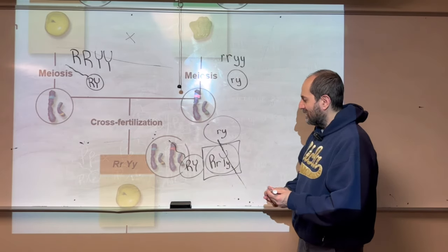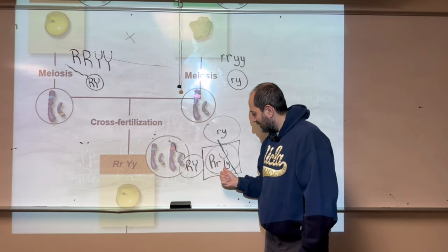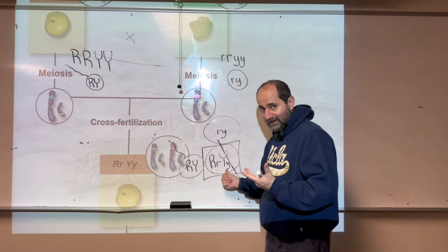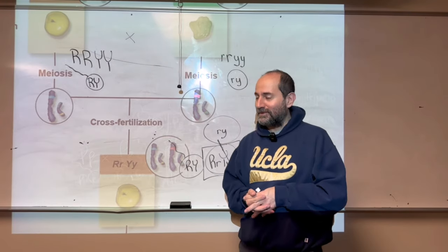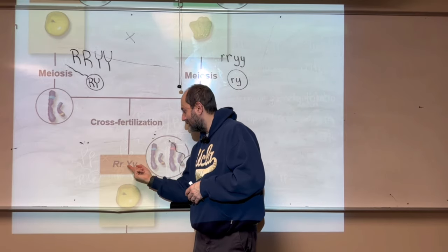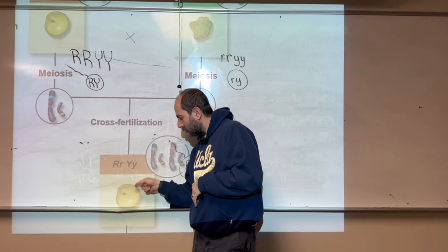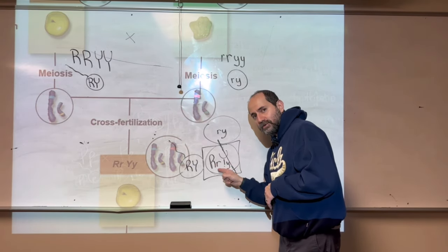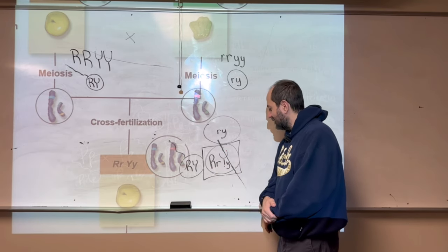Does that make sense? So what that means is this offspring is going to be round and yellow because it has at least one big R and one big Y. It's going to be round and yellow, and it's going to be a non-true breeder for both. It's a big R, little R, big Y, little Y. So although 100% of these offspring are round and yellow, they are all non-true breeders. The non-true breeders means you don't have two of the same allele.